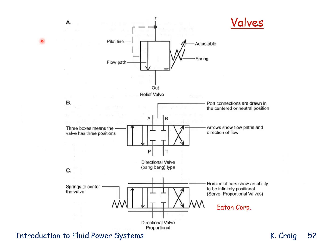Here we see three pictures of valves. First is a relief valve. We see the in port, the out port, the flow path. We see an adjustable spring, and we see a pilot line.